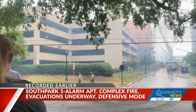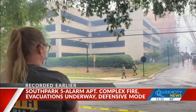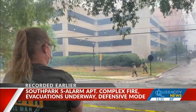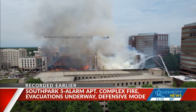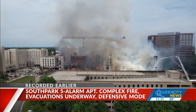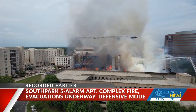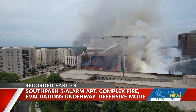Firefighters from around the city made the trip to South Park as part of this 5-alarm response. We're talking battalion chiefs, specialized personnel, reinforcement crews, rehab crews. And this video was recorded earlier from our drone. That gives you an idea of, there were ladder trucks stationed on every side of this fire just about to try to put water on the flames.